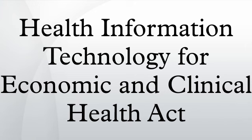Subtitle A, Promotion of Health Information Technology, Part 1, Improving Healthcare Quality, Safety, and Efficiency, Electronic Health Records. The HITECH Act set meaningful use of interoperable EHR adoption in the healthcare system as a critical national goal and incentivized EHR adoption. The goal is not adoption alone but meaningful use of EHRs, that is, their use by providers to achieve significant improvements in care.